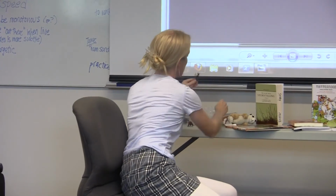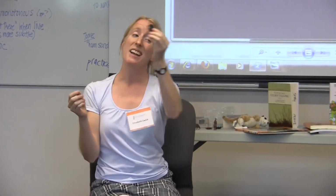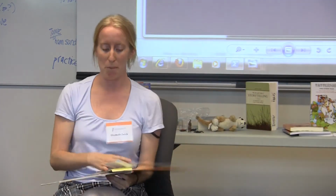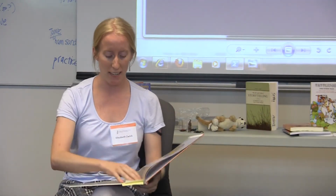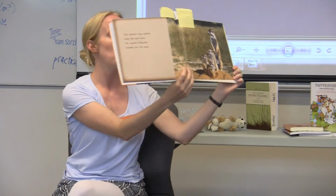I also found out what they eat. One of the things they eat is scorpions. They also eat insects and even spiders. Now, I wouldn't want a meerkat's diet, but they do like to sunbathe, and I like to too, just like this. So, I also found out what the family life of the meerkat is and how they take care of their pups. And just look at this cute little picture of the meerkat pup.